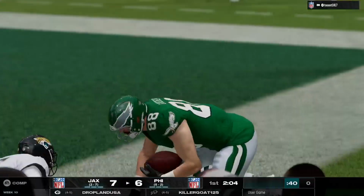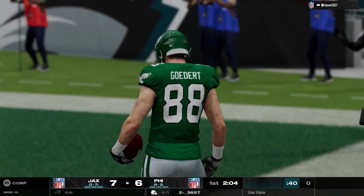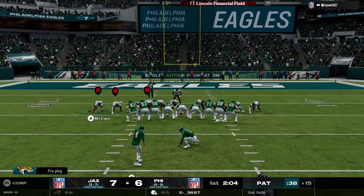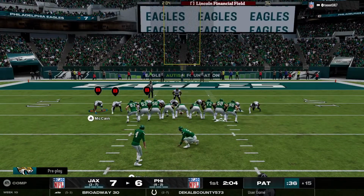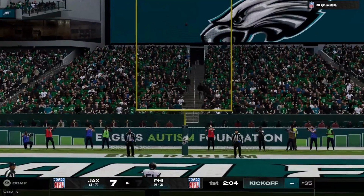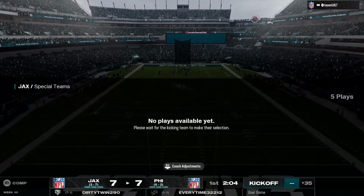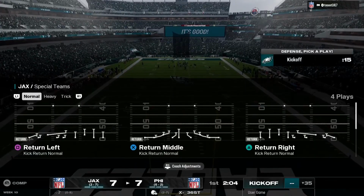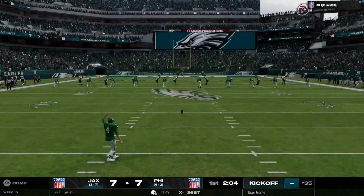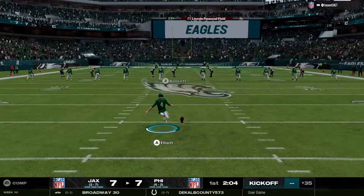And Goddard's got it. Touchdown, Eagles. A 15-yard touchdown grab. And the Eagles are an extra point away from drawing level. Elliott good with a PAT. And we are tied at 7.